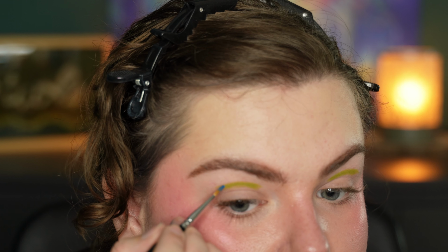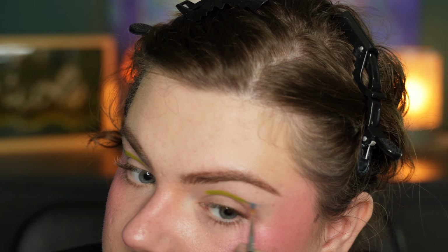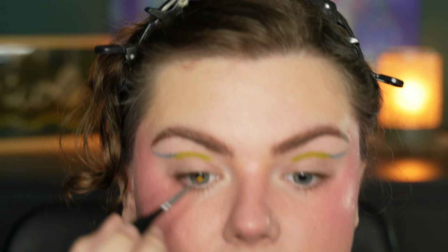So now I will be using the Water Whip shade, and I will just make an upward motion like so. I will be using the yellow we got and I will be putting it here in the front. I think that's the shape for the crease I'm going for. And now I have to take some tinier brushes to build up the colors and blend them up.